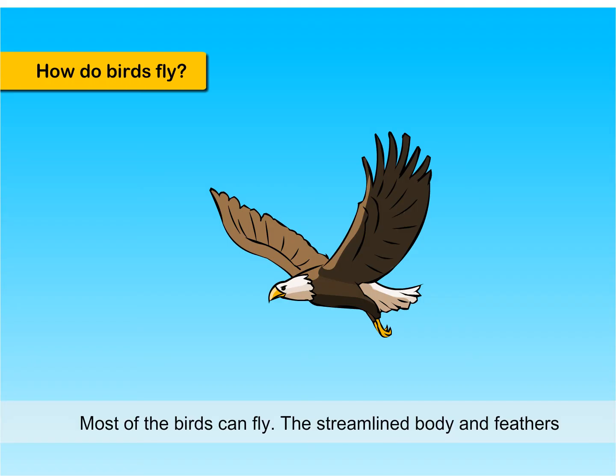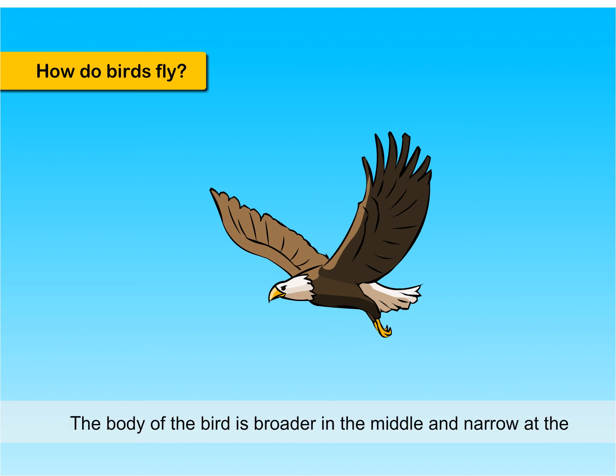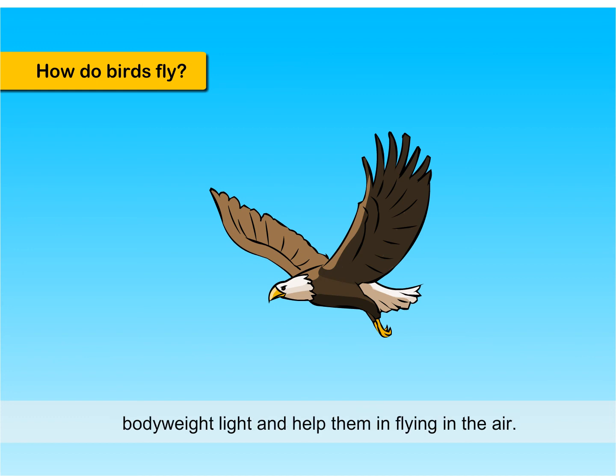Most of the birds can fly. The streamlined body and feathers of the bird help it to fly. Birds have boat-shaped bodies. The body of the bird is broader in the middle and narrow at the ends. The bones of the birds are hollow, which makes the body weight light and helps them in flying in the air.